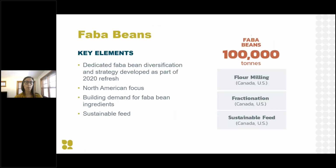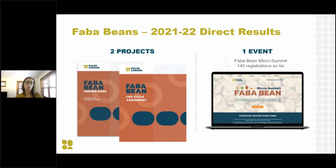touch quickly on faba beans. So we have a North American focus for faba beans, building demand for ingredients and sustainable feed use of faba beans. Some projects include a feed guide for faba beans and a life cycle assessment on Canadian production. A big event we have coming up in February.